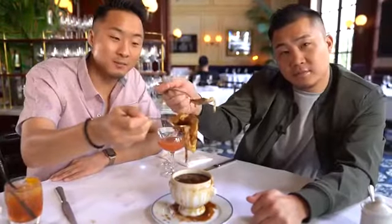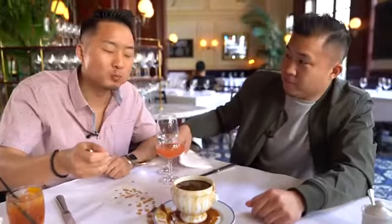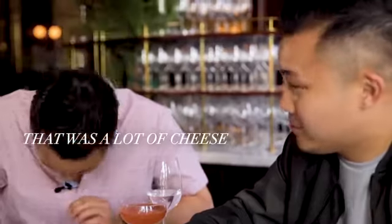This is French onion soup. It gives you options. You went for the cheesy McGee bite. That was a lot of cheese. That's a lot of onions. Man, these onions are bringing me tears of joy.